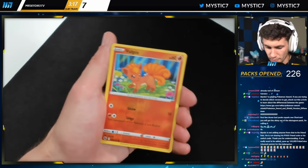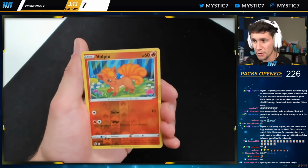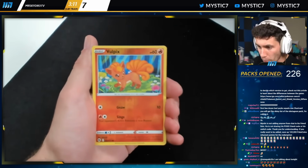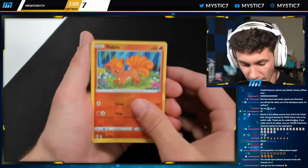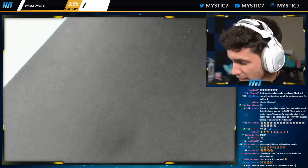Sizzlipede. All right, remember, these are all warm-ups. See, look, Vulpix, all right? We started off with the psychic because I could see in the future and this one's going to be lit. Vulpix because whatever's under this is going to be fire. And Scrafty because I'm a dirty liar and we are not pulling anything good at the moment.